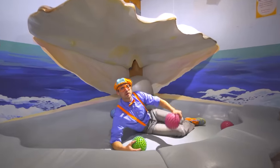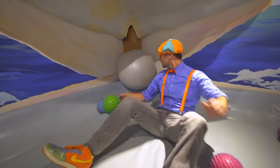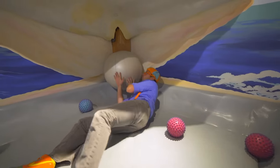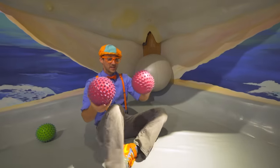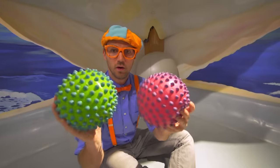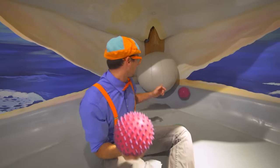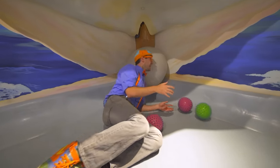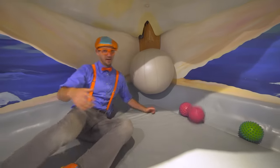One, two, three, four. Whoa. Whoa, look at where we are. We're inside an oyster. And look, it's a giant pearl. So white and shiny and beautiful. And these represent a grain of sand. Because if a grain of sand gets inside an oyster, it gets really irritated, and then it creates a pearl. Whoa.